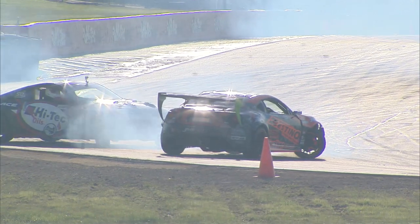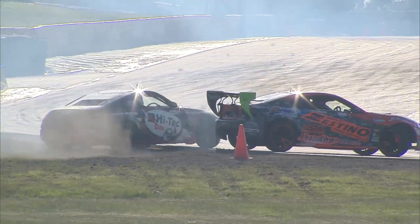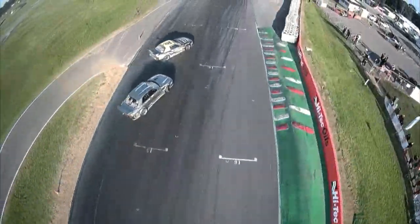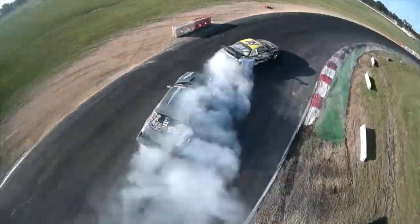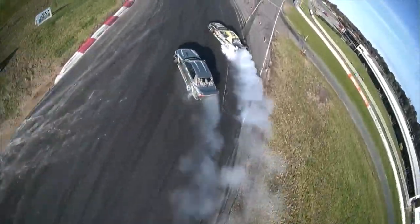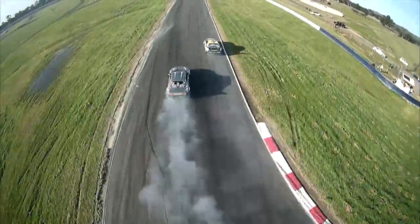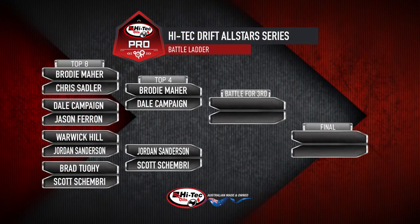Now, Brad Toohey, we thought he was on the comeback again. He did so well around number one here, but unfortunately just overcooked it a little bit, and we see the car just unload on the suspension and spin around in that first corner. It's really put him at a disadvantage. Yeah, Scott Shembury in the chase in that position. He has been absolutely on fire all day, and we're really keen to see what he can deliver in the top battles. This is a rerun vision of the Dale Campaign, Jason Ferrin battle, and these guys were so hard to split. The judges had all of their work cut out for them today. And our Hi-Tec Oils Pro Category top four is Brody Maher taking on Dale Campaign, followed by Jordan Sanderson, who's going to battle it out with Scott Shembury.